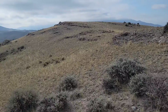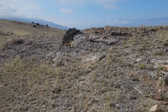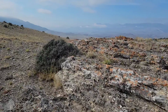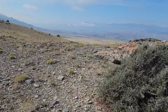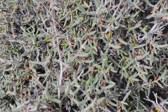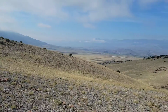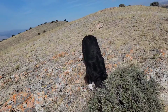Okay, so we're at the top of the hill. This is McCarthy Mountain. Originally was a mining area. Not too much, well, nothing going on now, but it's really beautiful. So looking right here in this direction is toward Dillon. And you can see we're pretty high up here. Had to take a close look at this bush here. It was pretty cool. So there's an outcropping of these rocks, which I'll show you here in a second.